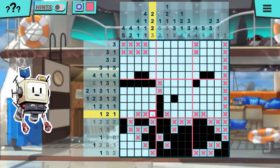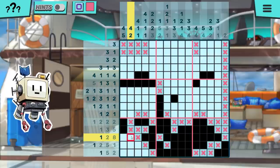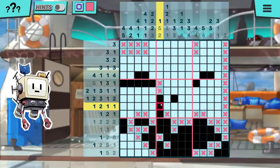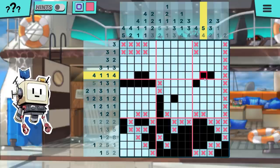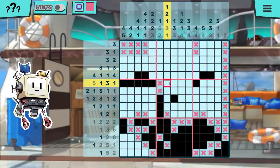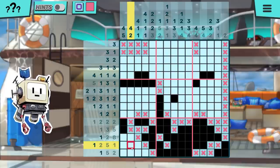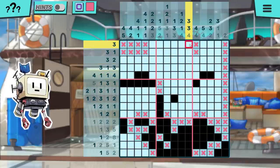We know that's a 1. Oh, that means you can... oh, never mind. You can still do more with the 4 and the 2. Actually, is there only one way to do the 4 and the 2 now? Or no. That's a 4-1-1. Sorry. The problem is I'm looking at a row, and then I look down, and I'm looking at the wrong row. What else does that give us? Not as much as I was hoping, which is a bit of a pain. It narrows some things down. Not enough.